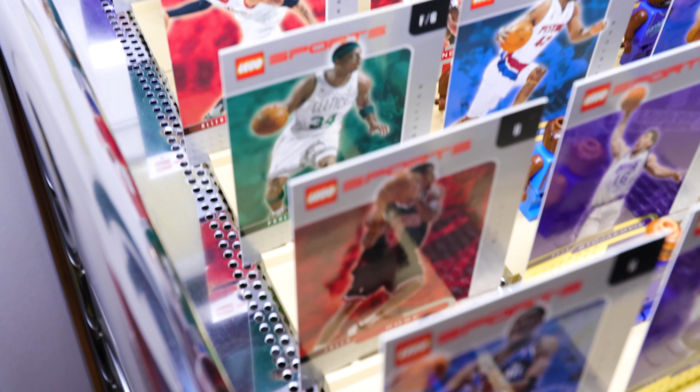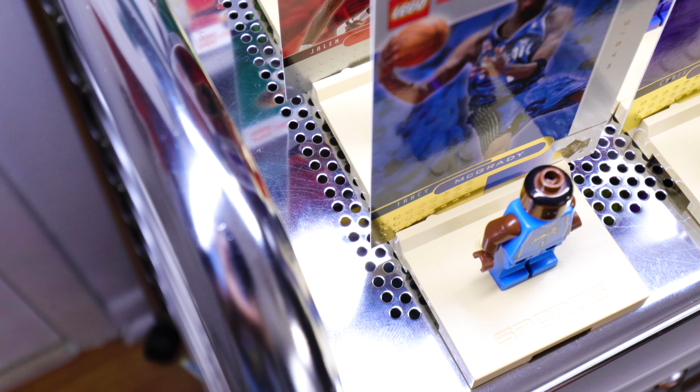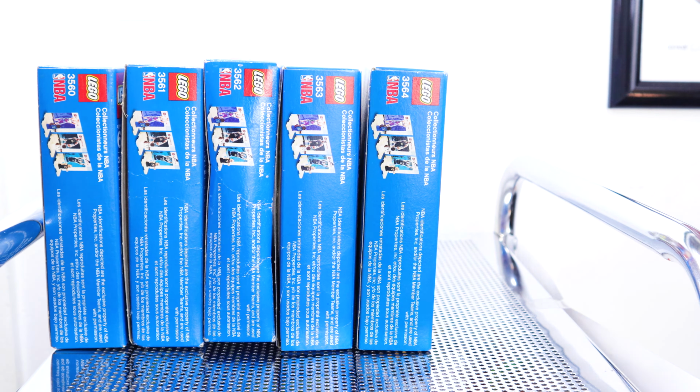It's a cool time capsule in LEGO and NBA history, but I want to know what you guys think in the comments below. If LEGO came out with a modern NBA theme, would you buy the sets? Who are some of the players or teams you'd want to see sets on? Me personally, I'd love to see my New York Knicks replicated as minifigures. Gonna have Jalen Brunson holding up the Larry O'Brien in that display as well. I hope I didn't just curse our franchise for another like 50 years, but let me know what you guys think in the comments below.